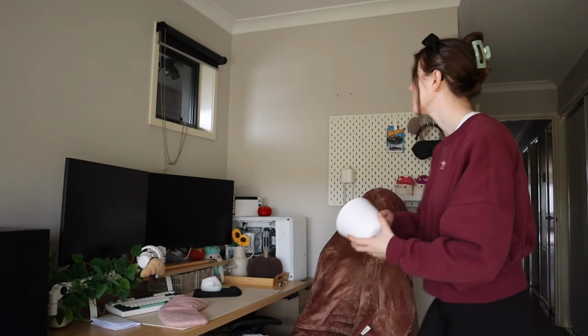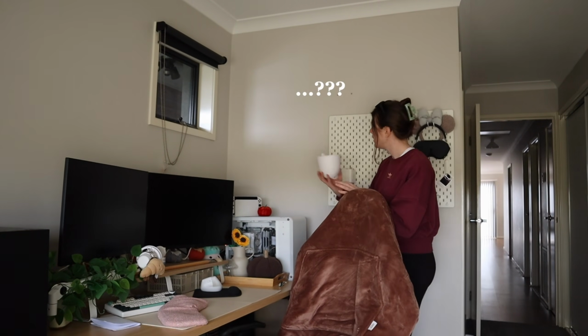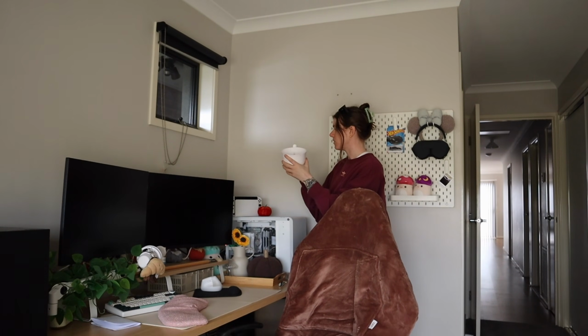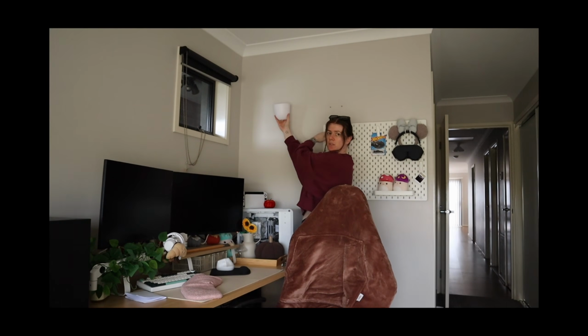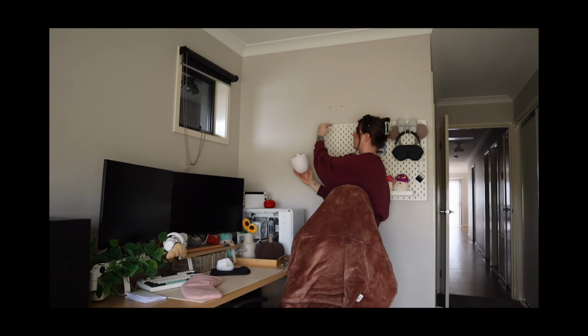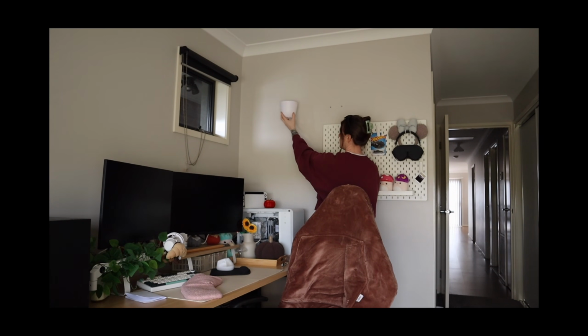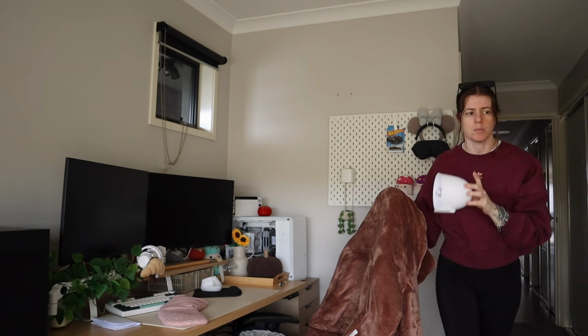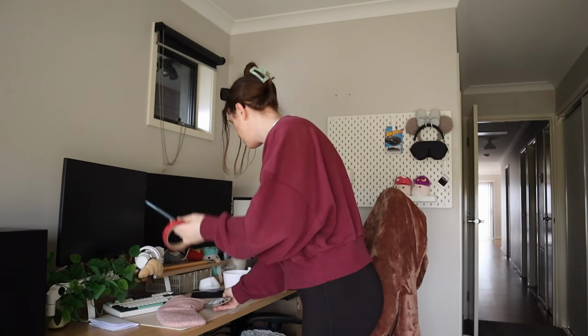I just opened the blinds and the lighting is just so much better. Okay, let me get the wall into frame. I'm gonna use the viewfinder, which is so small, to try and work out. Oh, this is gonna be so tricky to work out. Maybe in line with the pegboard, straight across, like in the middle. Maybe I should get a ruler. Maybe I should get a measuring tape. One moment. 3M tape, pen, ruler.